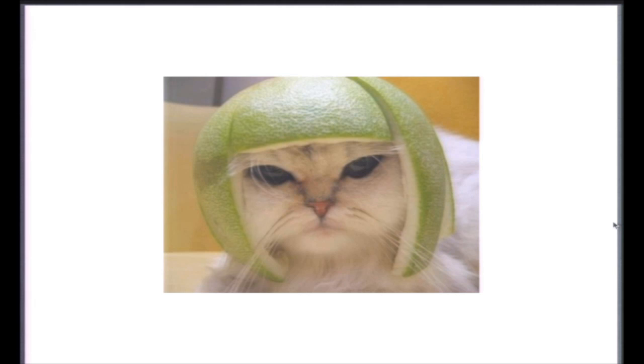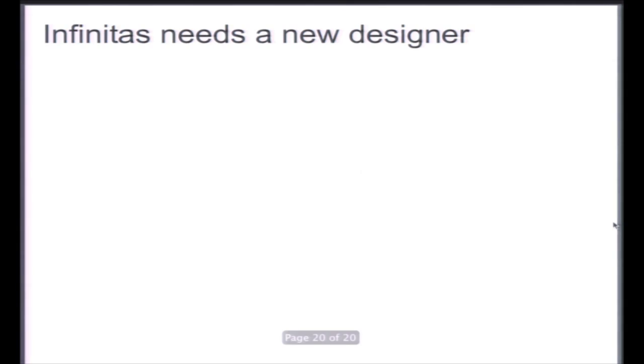I didn't need to waste too much time, but couldn't get that many slides, so this one's pretty good. Watermelon cat. When you don't have anything to talk about, 20 seconds is a long time, isn't it?